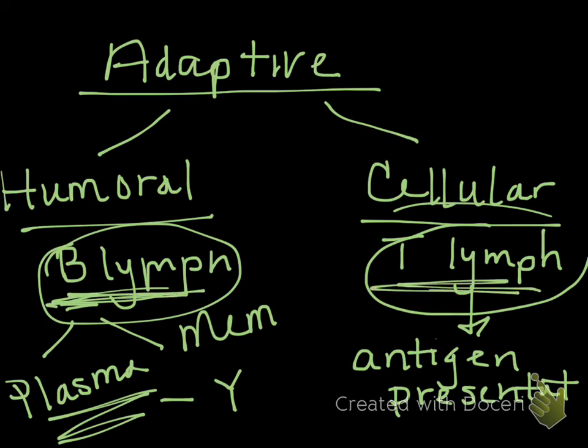But this is the adaptive branch run by two different generals, B lymphocytes and T lymphocytes. B lymphocytes are going to be involved with antibodies, which are chemicals that go in our humors, or our fluids. The cellular branch is involved with T lymphocytes, and they cause killing. T lymphocytes are going to directly kill other cells. However, before they can do that, they have to have the antigen or fragment of the antigen presented to them in this process called antigen presentation. I'm going to do two different videos, one about the humoral branch and then one about the cellular branch.